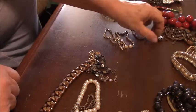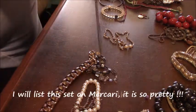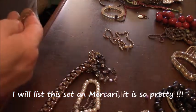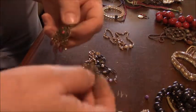Final thoughts. Well, oh, did I miss this? This goes with that pair of earrings that I showed you. I think, yeah, there's a pair of earrings and a necklace. How did I miss that? No signature, but I could put this set together. I got the whole set.